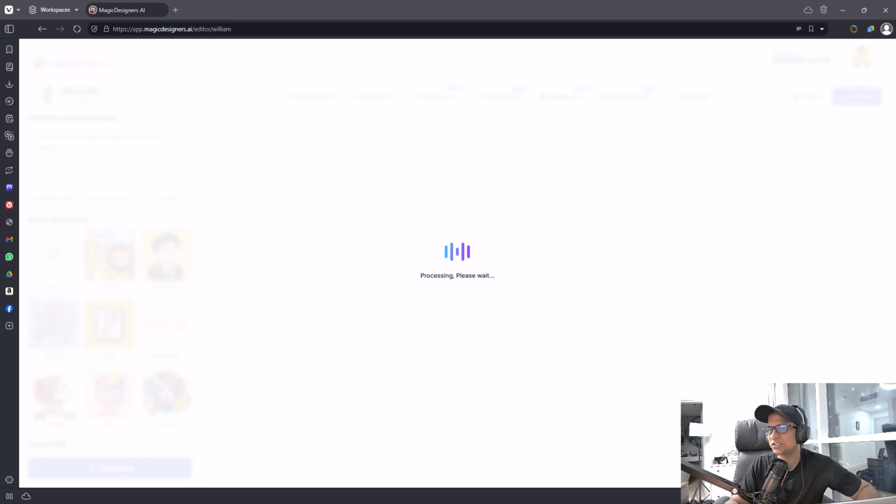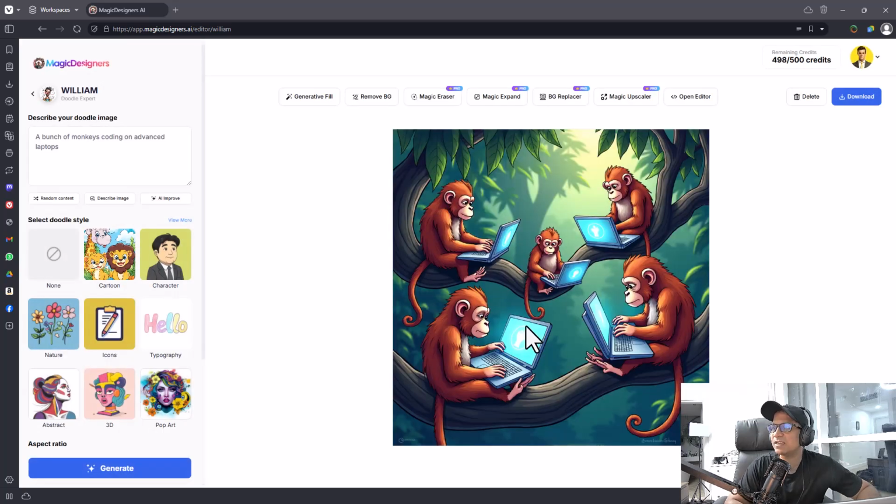All right, image generated successfully. It's done. So these are the monkeys that are coding on advanced laptops. Well, the laptops look pretty advanced. You've got a screen on the back. Hey, is that monkey flipping us off? Well, that's crazy. That was a bit unexpected. It's interesting though. So again, you can do things like generative fill.